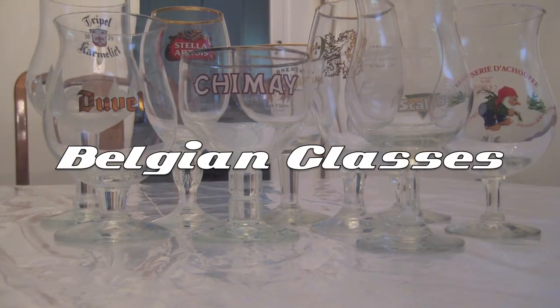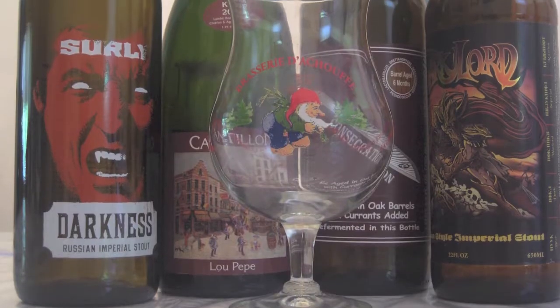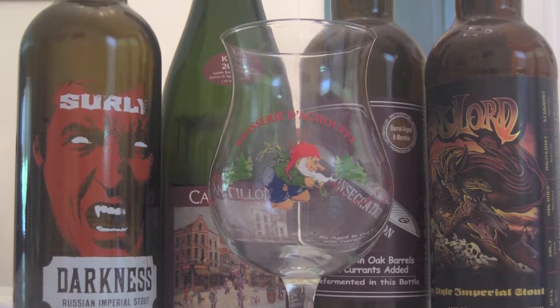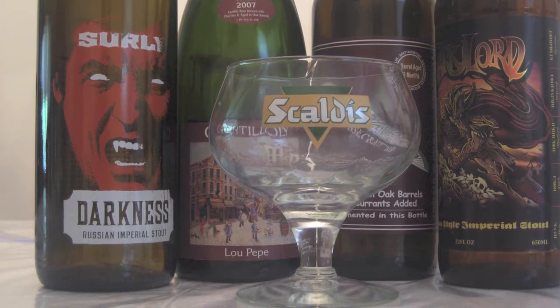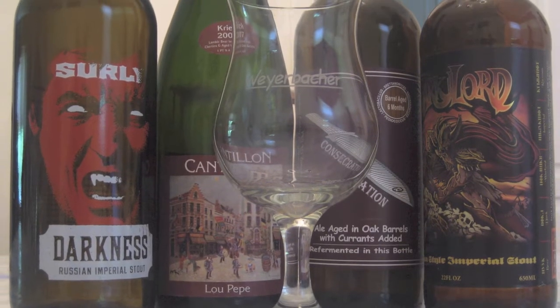Alright guys, so we're going to start off with my Belgian beer glasses. Here's my La Chouffe glass. It's pretty big, but not as big as the Duvel, so it's still good. My stubby Scaldis glass. I have had one beer from them, so it's good to have the glass. My Weyerbacher glass, which I use a lot.